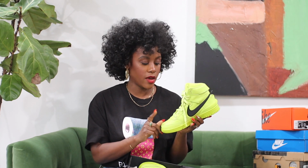The other 3 colorways, I honestly wasn't as impressed. Like the black and white one, I know it's the most popular, but to me it's basic. The fuchsia colorway is also a colorway that I actually think that I want, especially now that I have these.